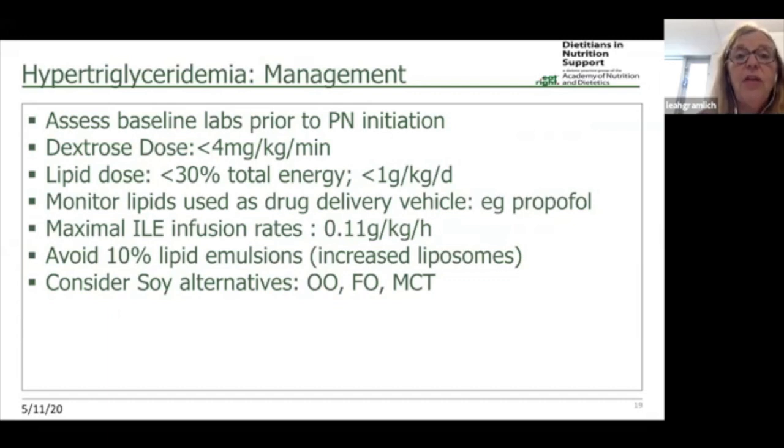Well, before you start PN, you want to assess the baseline labs. As you think about writing your PN prescription, you want to ensure that your dextrose delivery is less than 4 milligrams per kilogram per minute. And you want to make sure that your lipid dose is less than 30% of total energy or being provided at less than 1 gram per kilo per day. So in the 70 kilo individual, 70 grams of lipid or less.